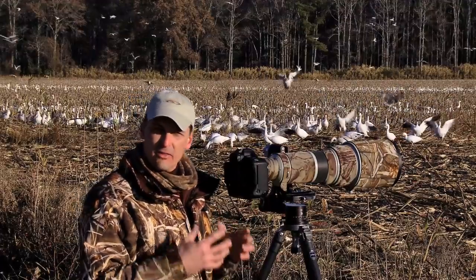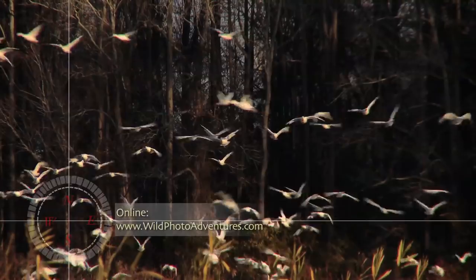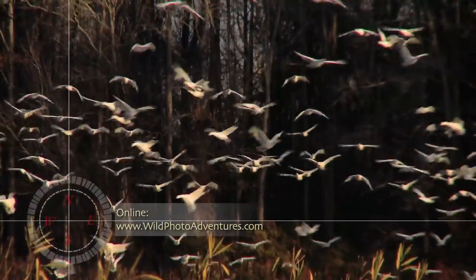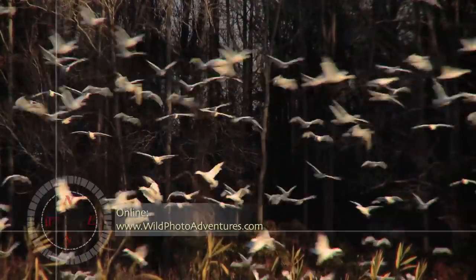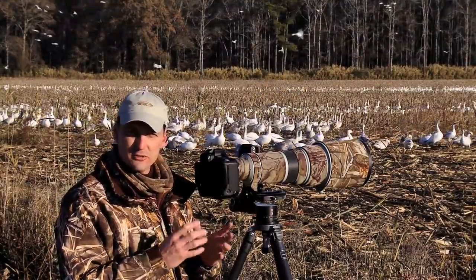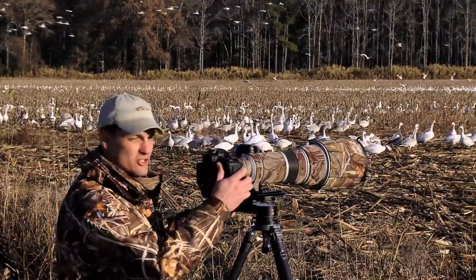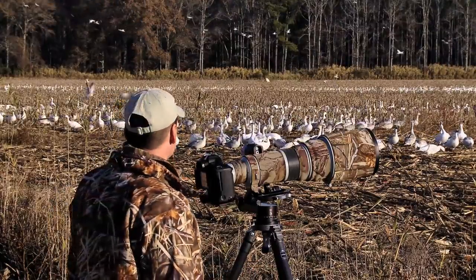I encourage everybody, for your first time experiencing this, just take 5 minutes and just enjoy the scene. Kind of see what's going to happen, understand how the birds are moving, just sit back and enjoy it for a minute. Then concentrate on photographing. It's hard to isolate one specific bird or one small group of birds to focus on, but it's something you've got to train yourself to do, or you'll constantly just be jumping around from place to place and you'll come away with no good shots.